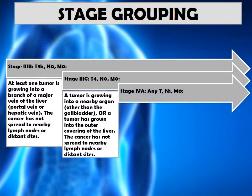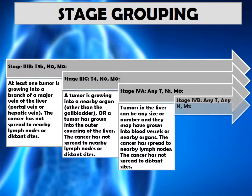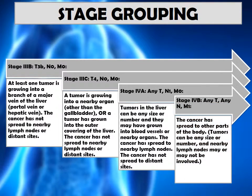Stage 4A. Any T, N1, and M0. Tumors in the liver can be any size or number, and they may have grown into blood vessels or nearby organs. The cancer has spread to nearby lymph nodes but has not spread to distant sites. Stage 4B. Any T, any N, and M1. The cancer has spread to other parts of the body. Tumors can be any size or number and nearby lymph nodes may or may not be involved.